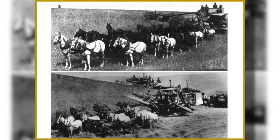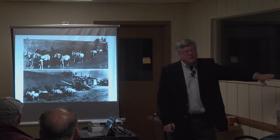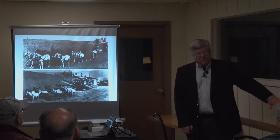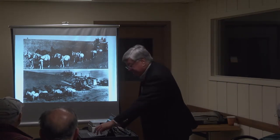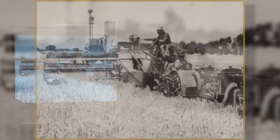And you can see a couple pictures here from a little different angle. And you can see here the sacks of grain on the chute. And notice they've got a couple of these things going right along at the same time. I mean, there was a lot of wheat to cut out on the Great Plains. So here they had combined the reaping, the threshing, the separating, and the winnowing, and the sacking all into one machine as they went along. That got smaller and smaller over time.